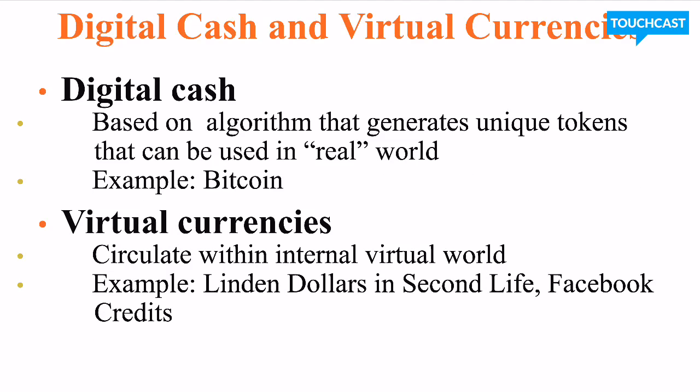You then also have digital cash and virtual currencies. One example of digital cash is what we refer to as Bitcoin, which we're going to see an example of or explain in a bit. And then, of course, you have virtual currencies. These are the currency, quote unquote, that exist in virtual worlds like Second Life and Facebook credits, which allow you to purchase certain things online.